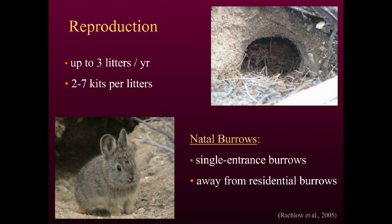In some of our work where we finally were able to locate natal burrows, they were located away from residential burrows. In subsequent work, it suggests they may not always be spaced far away.